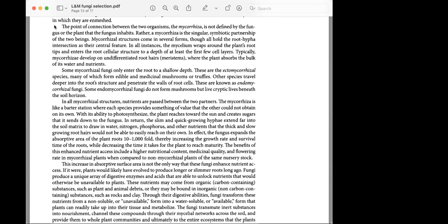This increase in absorptive surface area is not the only way that these fungi enhance nutrient access. If it were, plants would likely have evolved to produce longer or slimmer roots long ago. Fungi produce a unique array of digestive enzymes and acids that are able to unlock nutrients that would otherwise be unavailable to plants. These nutrients may come from organic carbon-containing substances, such as plant and animal debris, or they may be bound in inorganic, non-carbon-containing substances, such as rocks and clay.